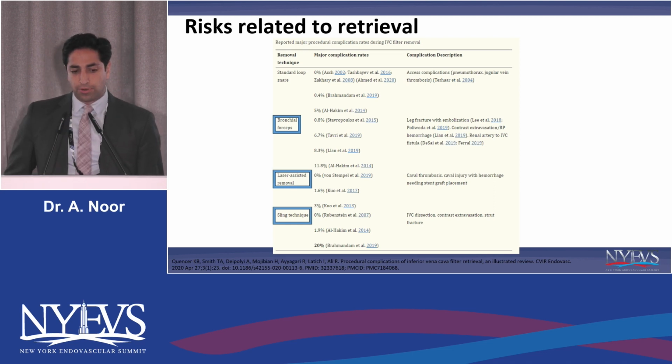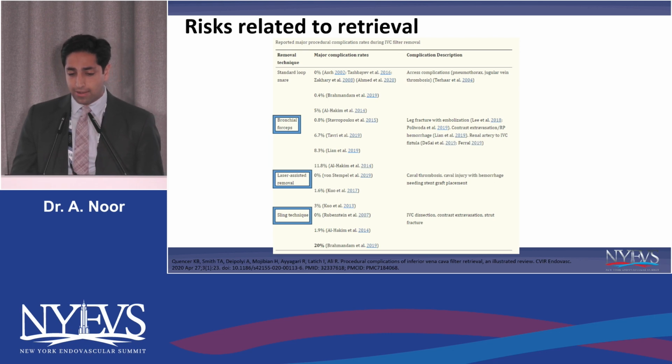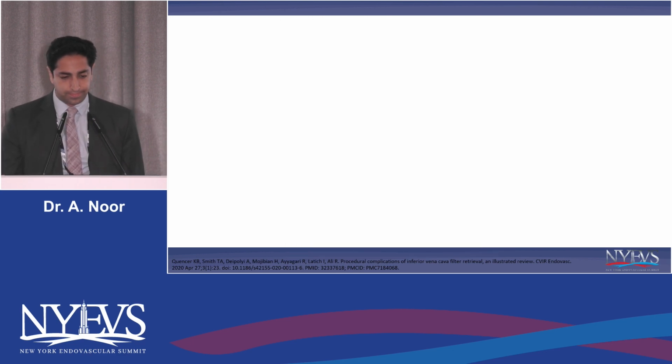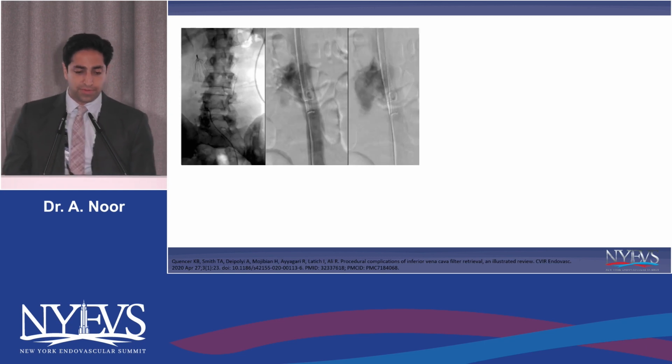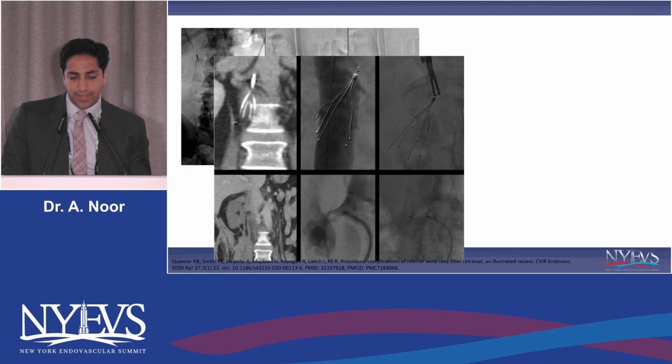It's when we delve into more advanced techniques such as bronchoscopic forceps, laser-assisted sheath, or the hangman technique that the complication risks go a lot higher and the type of complications get a lot worse, like leg fracture, embolization, IVC extravasation, bleeding, arterial injury, or caval thrombosis. These are a couple of examples of some of the bad things that can happen with filter retrieval. The first one is of forceps retrieval that resulted in extravasation from the IVC. This patient was admitted overnight with a 7-point hematocrit drop.